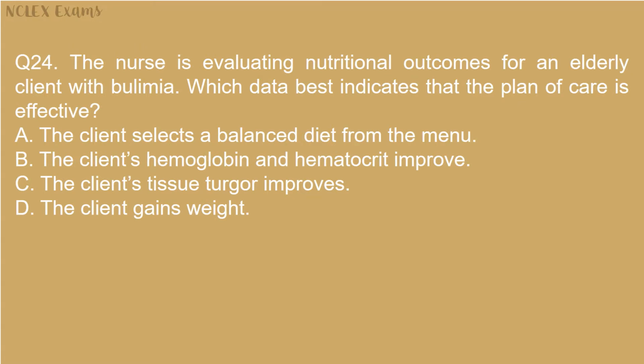Question 24. The nurse is evaluating nutritional outcomes for an elderly client with bulimia. Which data best indicates that the plan of care is effective? A. The client selects a balanced diet from the menu. B. The client's hemoglobin and hematocrit improve. C. The client's tissue turgor improves. D. The client gains weight.